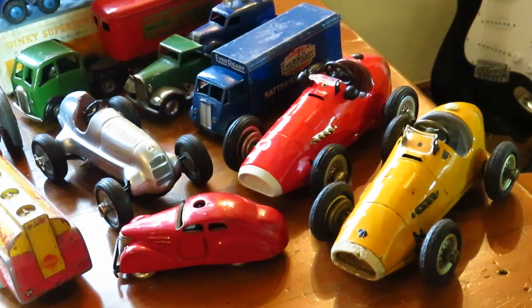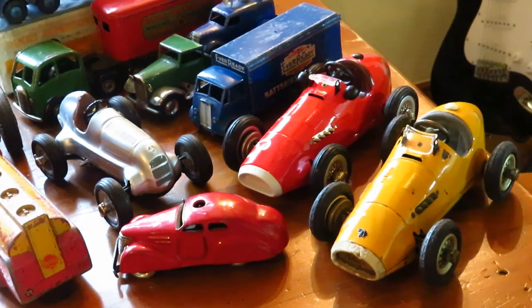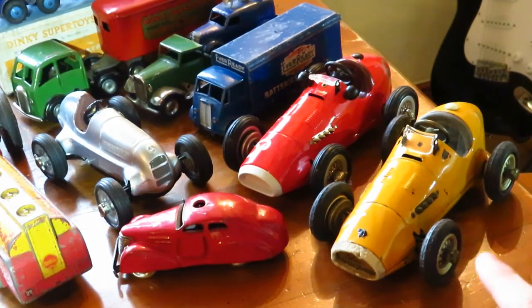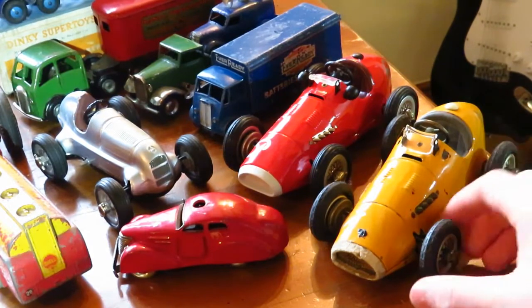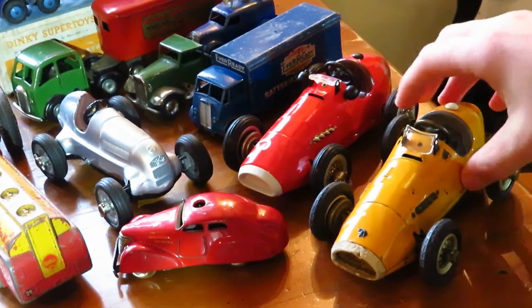Surprisingly, this isn't actually my whole collection. I've got loads more upstairs in my bedroom, but I've just picked out some of my favourites to show you in this video. Starting off with this lovely Schuco Ferrari. This is the oldest of my Schucos. It's a German tin plate toy manufacturer, made all sorts.